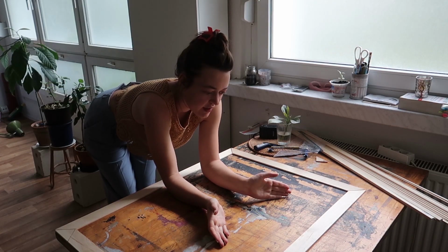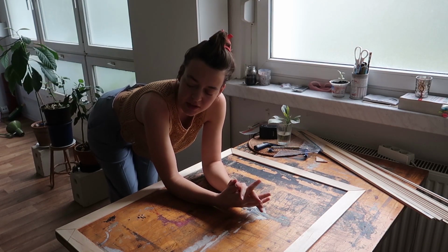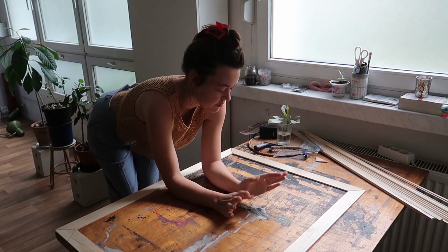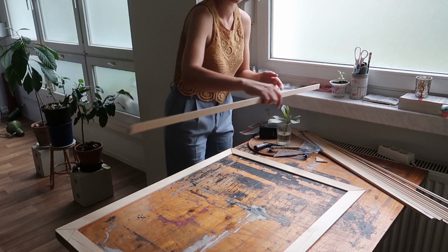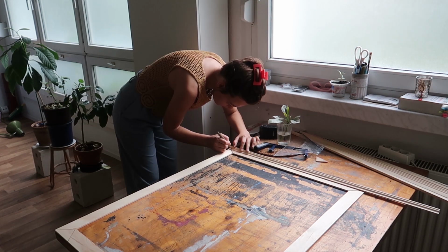The chunkier frame is done. I cut it by hand, so I think I can do a better job than it is right now. And now I'm about to cut these trim pieces.